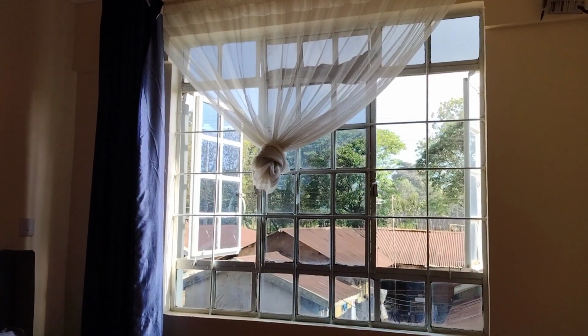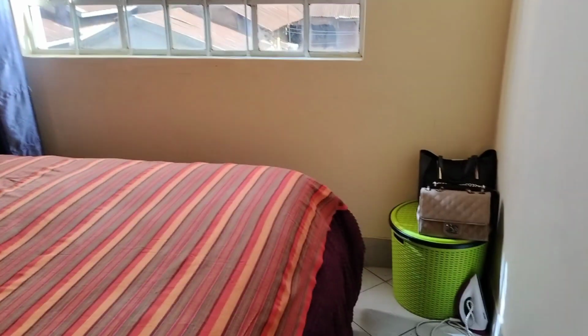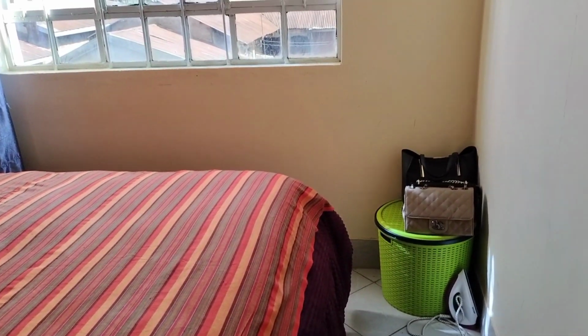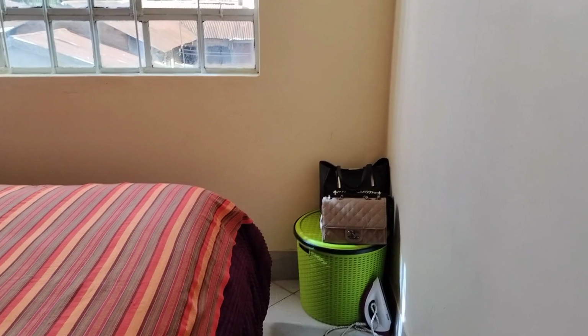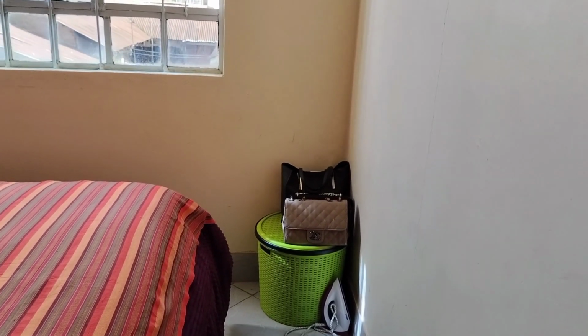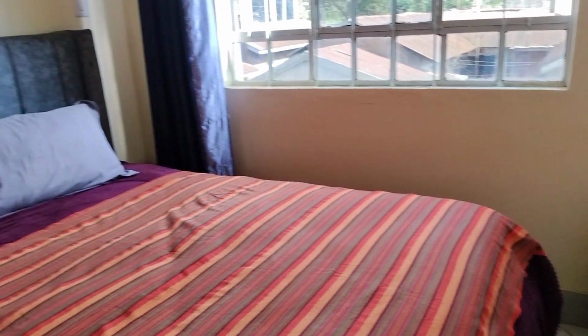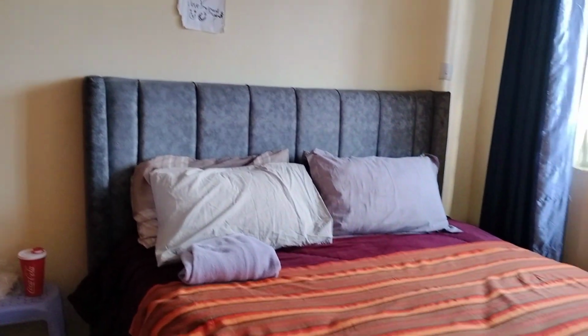As you can see, it's a bright sunny Saturday. Yeah, it's a nice day. I want to put a small rack over there in that corner where I can put my handbags and the iron box, and then I think I'll remove that laundry basket from there and take it to the other room. And then that's my bed.